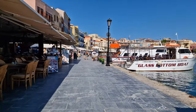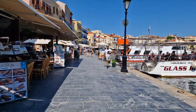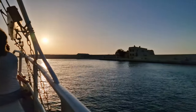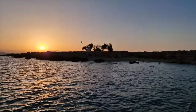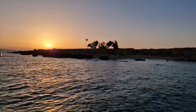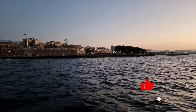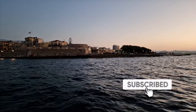Among the other things you can do in Chania, there are different boat tours. One of these is the sunset boat tour, to see the sunset in front of Lazaretta Island. Coming back from the tour, you can also see the beautiful Chania by night from the boat.